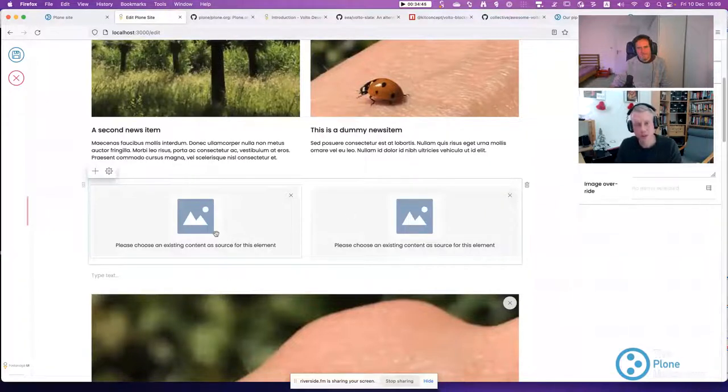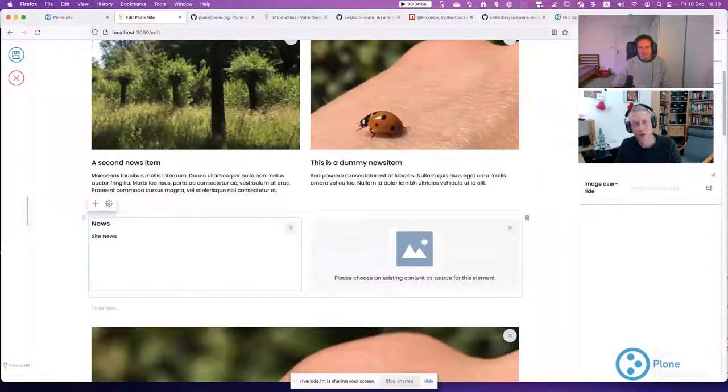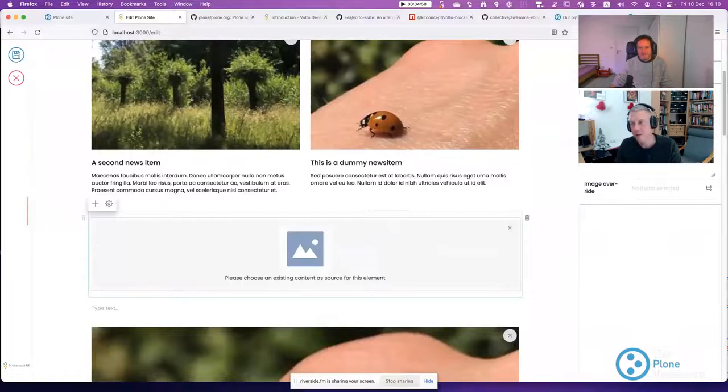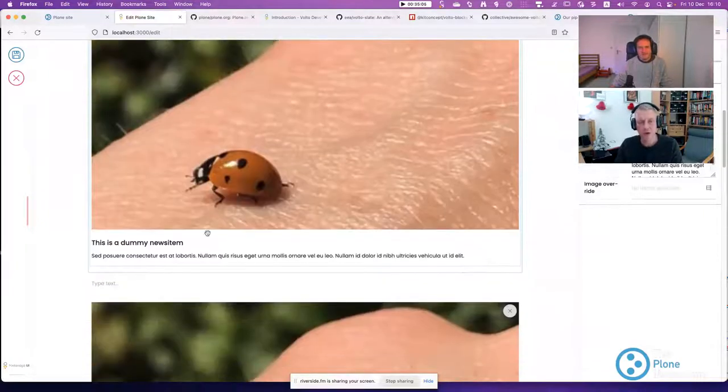I'll choose image. Where did I do that? Oh, you're in the image block. No, I did this. The gods of the demo are not with us. Yes, they are, but I just had to pick. Yeah, there it is. You see, now it's the image. Excellent, with the text and the other stuff.